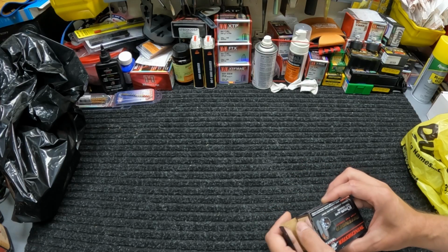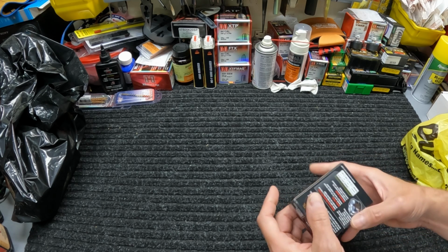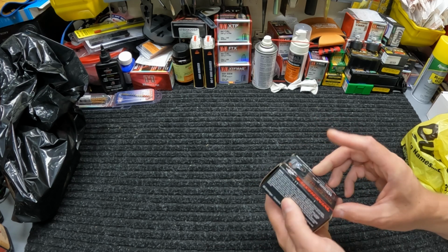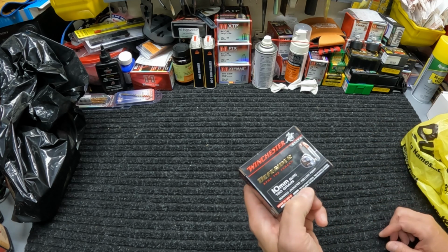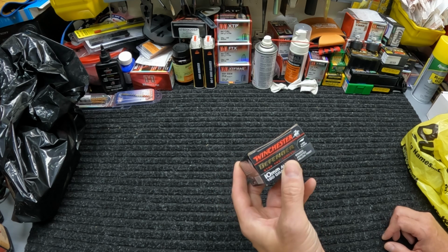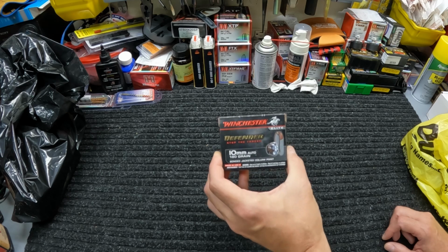I got a feeling they're going to be pretty weak loaded 10mm, just like all mainstream companies are doing. These are claiming 1240 feet per second out the muzzle, which is still a little bit slow for 10, but for a 180 grain projectile, that's really not too terrible if they perform well. Now, these definitely weren't the cheapest in the world. These were $32.99 for a box of 20 of them. So $32.99 for Winchester Defender 10mm.